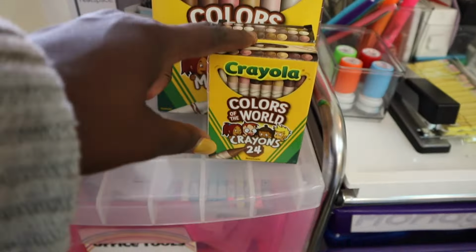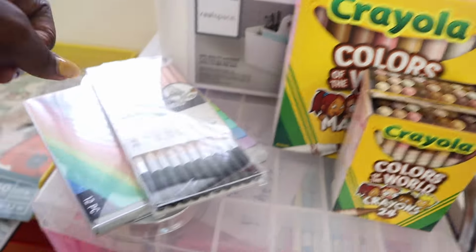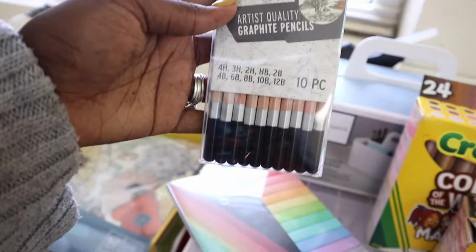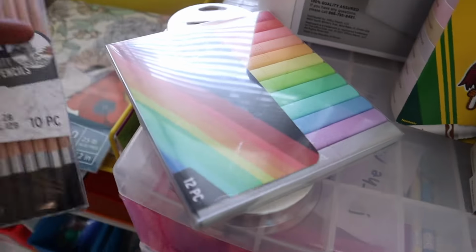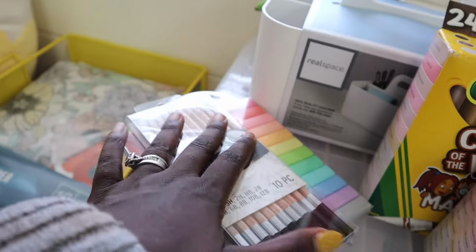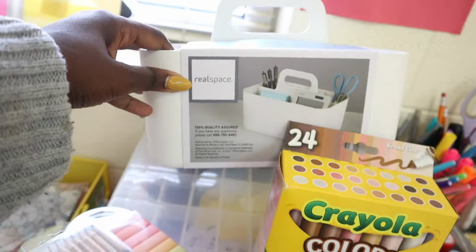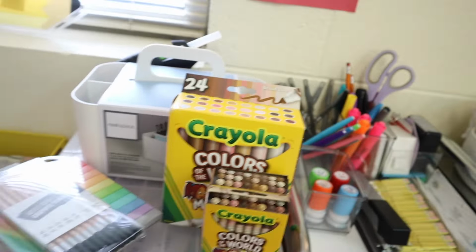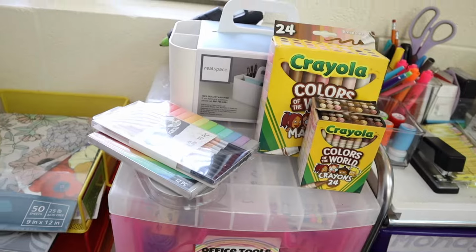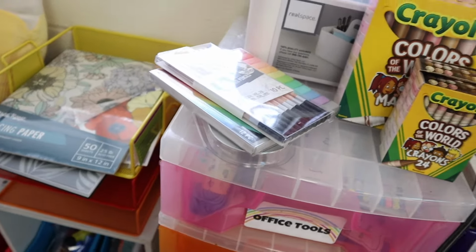And then they sent over these Colors of the World crayons and Colors of the World markers. These are quality pencils, which look super cool. I'm gonna keep these. These pastel markers are so cute. These metallic ink pens, and also this Real Space little caddy. I'm so excited about it. Thank you so much, Office Depot. I don't know if they watch my YouTube videos. I know they're on my Instagram. So thank you so much. Oh, and this tracing paper and a planner. They sent all those things. Super excited about it.